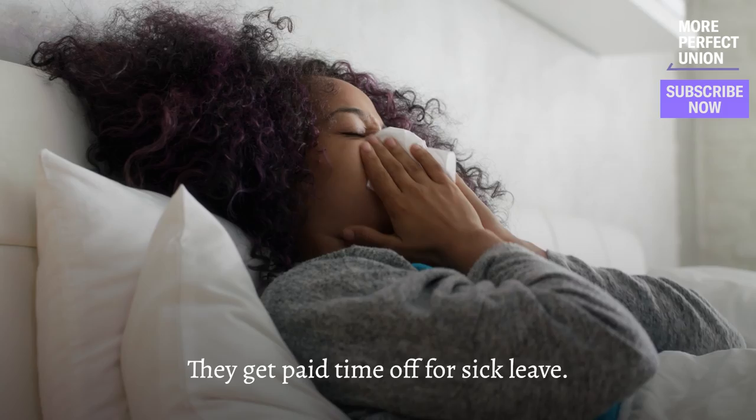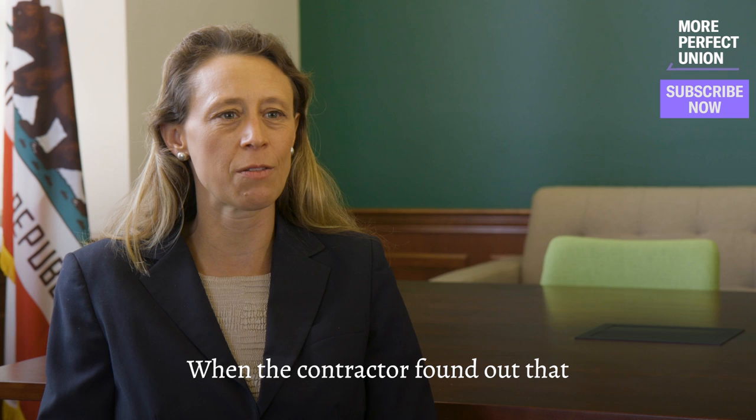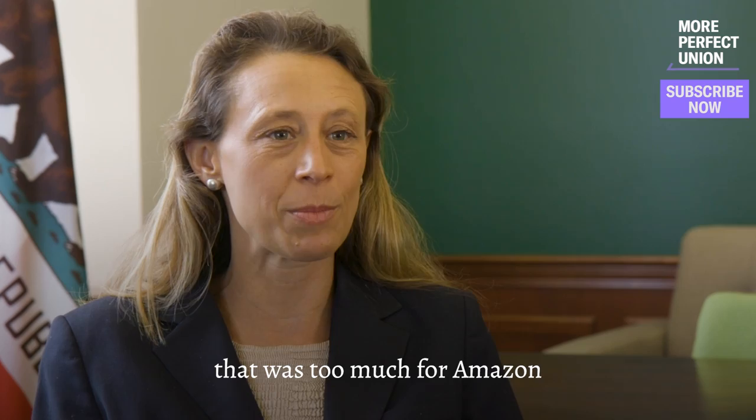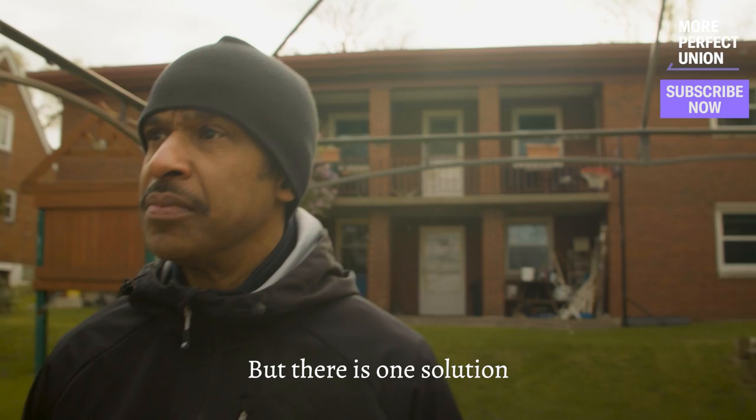That all sounds pretty great, but it didn't sit right with Amazon. When the contractor found out that the proposed Amazon facility would have to actually provide those kinds of worker rights and worker protections that we've been talking about, they decided that was too much for Amazon, and they canceled it out and left town. Not all of us have representatives like Tara Lawson-Reamer who are willing to stand up to a company like Amazon. But there is one solution that works for pretty much everyone.